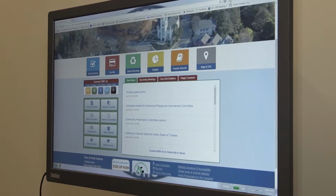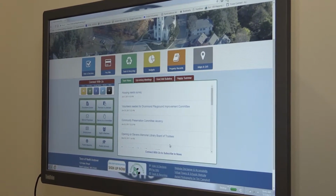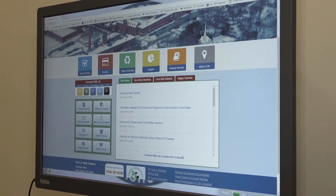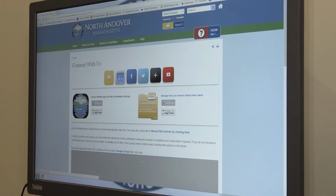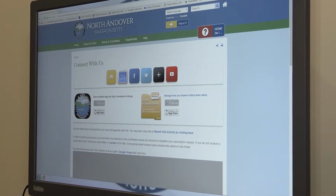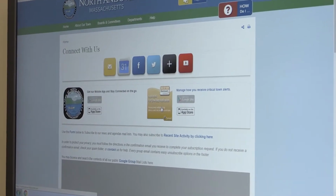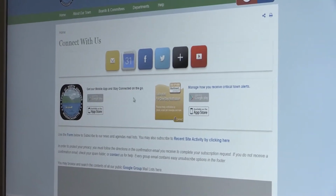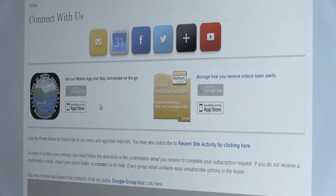We want to stress, as always, the importance of connecting with us. So you don't have to come to the website in order to access information. So for both the upcoming meetings, town news, by clicking on the Connect With Us tab, you've got lots of different options to stay informed, manage the way you receive the Blackboard Connect emergency notices. Again, our mobile app is still going strong, so if you don't have the mobile app, definitely take advantage of that. Access to all the town calendars.